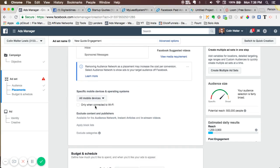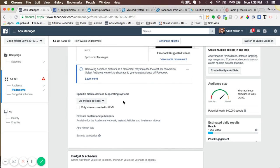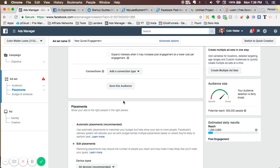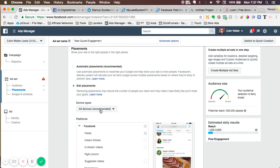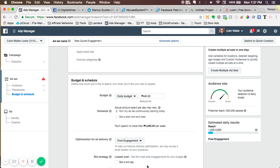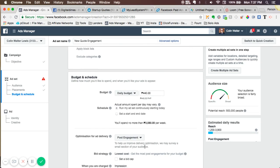Then moving down, I'm going to do all devices. You can do either mobile or desktop or separate them. Generally, you're going to get cheaper traffic with mobile. But just in this instance, again, for ease of explanation, I'm just going to target mobile and desktop in the newsfeed. Then you move down to really how much you want to spend on a daily basis.